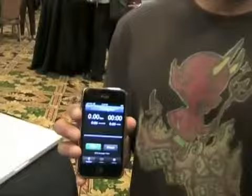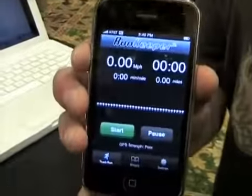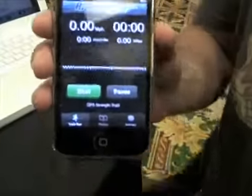Whether you're getting coffee, taking the dog for a walk, or running a marathon, rather than go out and buy a separate device like a GPS watch, for example, you can take the iPhone, which you presumably already own, and download our application, and it will turn the iPhone into a GPS watch equivalent.